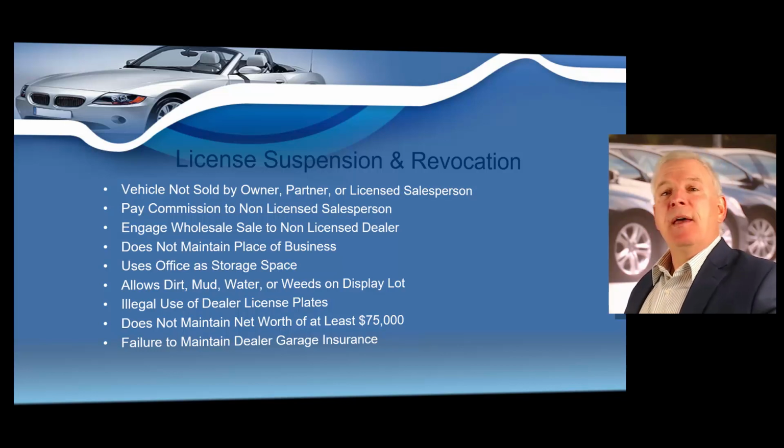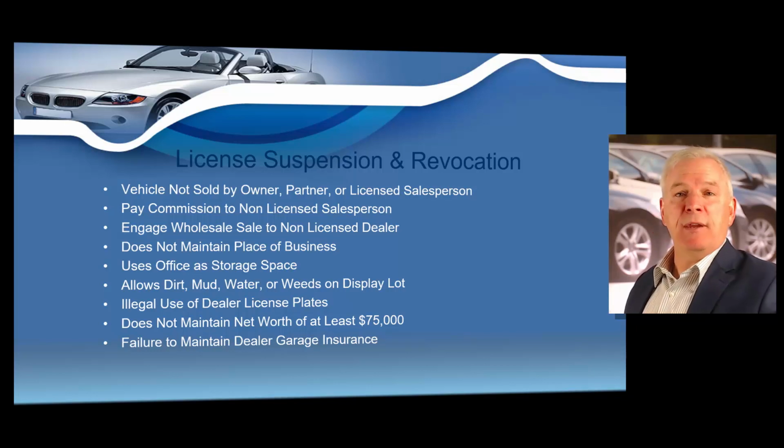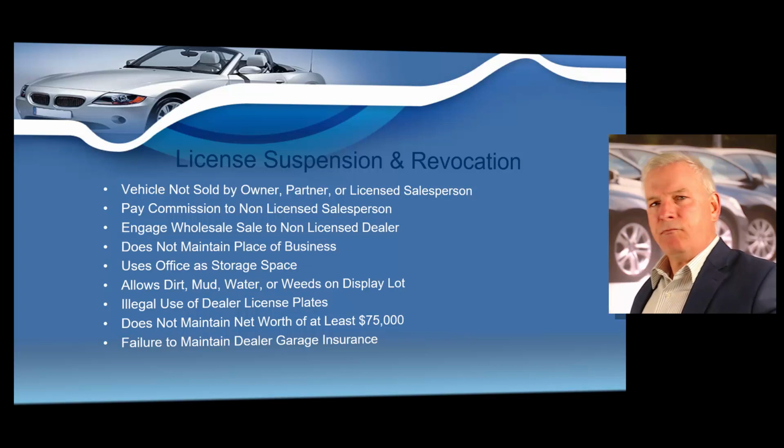Fail to notify the BMV dealer licensing section of a phone number change within 15 days. If you change your hours, you have to notify the BMV within 15 days. Or if you change owners or business name, any changes made to your dealer license, you have to notify the BMV within 15 days. And I'll show you how to do that as well.